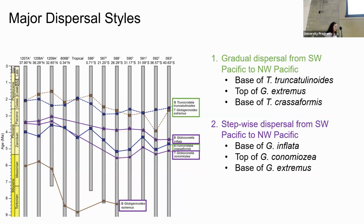So we see two major dispersal types. We see this gradual dispersal from the Southwest Pacific into the Northwest Pacific, which is basically what was the first part of this talk. We see this migration pattern in species. The second migration pattern we see is a stepwise dispersal from the Southwest Pacific in purple, and they leap into the Northern Hemisphere up here. So we see that in a few different species as well.